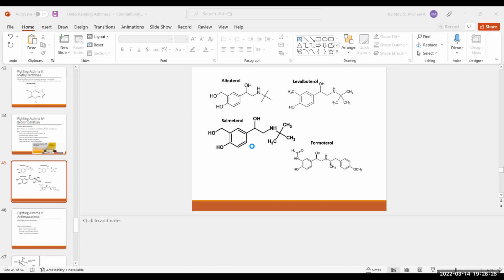Now, the third drug on that list, the methylxanthines. So this is the drug theophylline. This drug has a narrow therapeutic window. You can see that it's a potent bronchodilator, but if you get above that therapeutic threshold, you're going to have arrhythmias. And those arrhythmias can be deadly in some patients. Because of that, this drug is only used for emergencies.